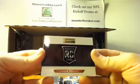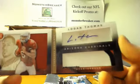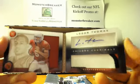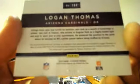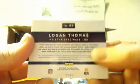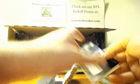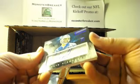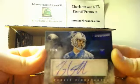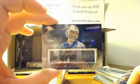Logan Thomas for the Cardinals. Autograph and a beautiful patch. Three colors. Logan Thomas for the Cardinals. Number 26 of 99. We got Tyler Gaffney, number 12 of 25, clear auto, blue parallel for the Panthers, clear auto.